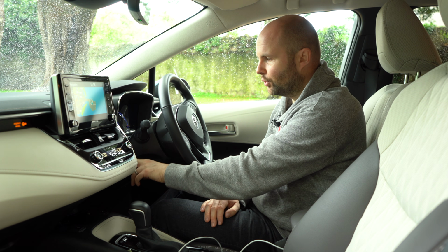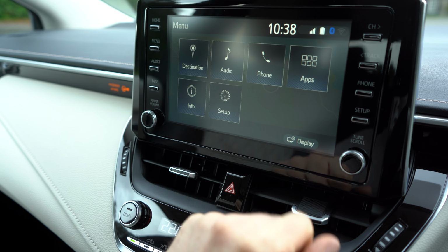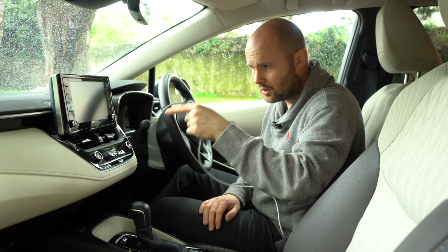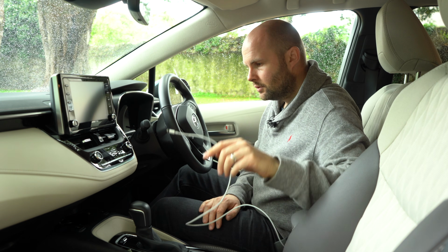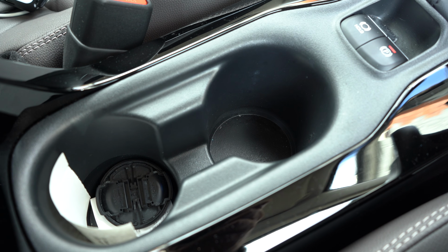Make it happen. But you can stream your apps and stuff from your phone if you have it plugged in. Well, no, you won't get much on the screen, but you can also Bluetooth it, so you don't need the cable to use the audio, but you can as well. So there's an option for USB on the screen and Bluetooth. No DAB radio either.